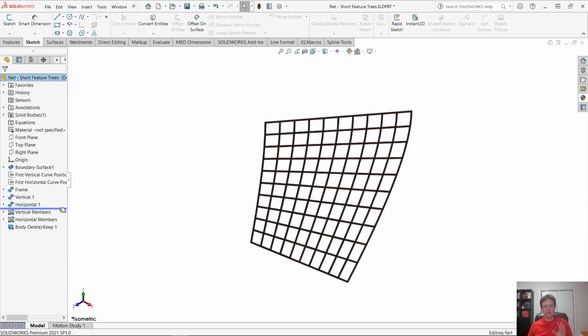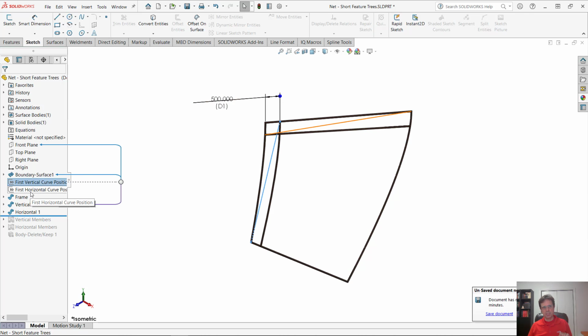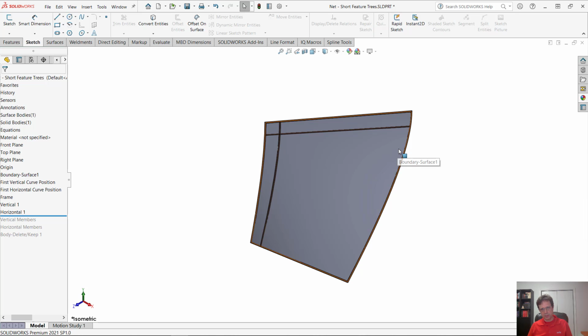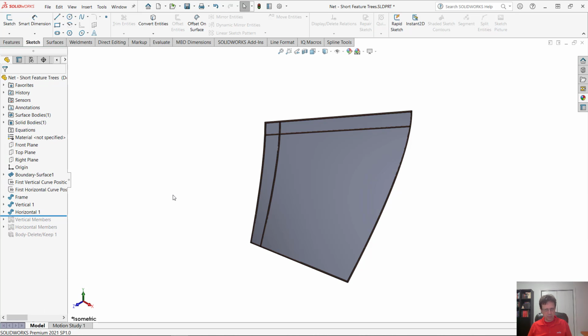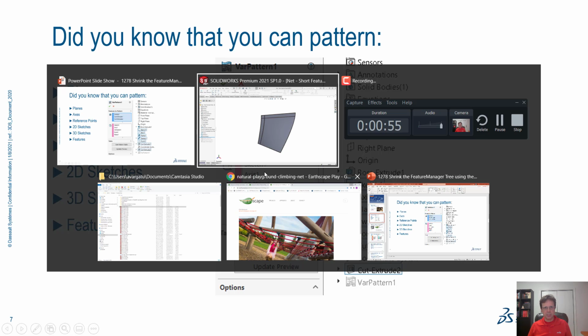The only thing we need to do is to define the position of the first vertical member and the first horizontal member. So we have dimensions for that, dimension 1 and dimension 2. And then we're going to say, Mr. SolidWorks, I want you to put another point here to define the new position. I'm going to tell you what dimension to use, and then another point, and then another point. Through each of those points, please add a face curve on the surface, and then use that for a sweep. This is exactly what a variable pattern can do. If you remember, we said that this is the only pattern that can actually pattern internally referenced geometry, including sketches, axes, planes. And notice also sketches as 2D sketches and 3D sketches.